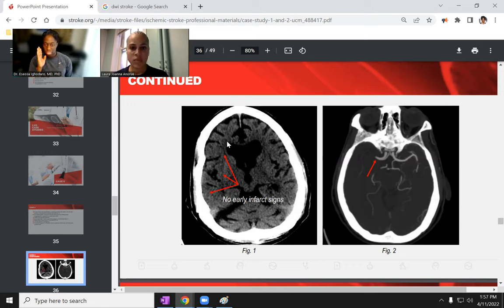CT, is there blood? Yes, no. I think at your level, that's all you need to know. Is it bright? Then it's going to be blood, more than likely. So we don't see anything abnormal on figure one. Then you would read it as, this is a CT head without contrast of the brain, axial cut, no evidence of acute intracranial hemorrhage. Boom, you just read a CT scan.